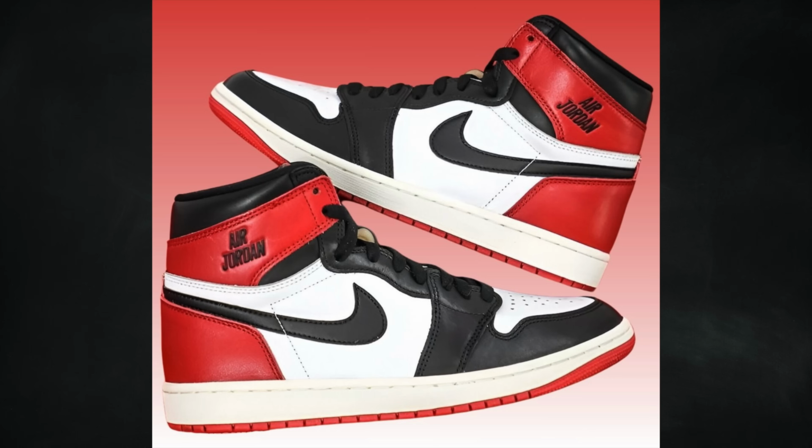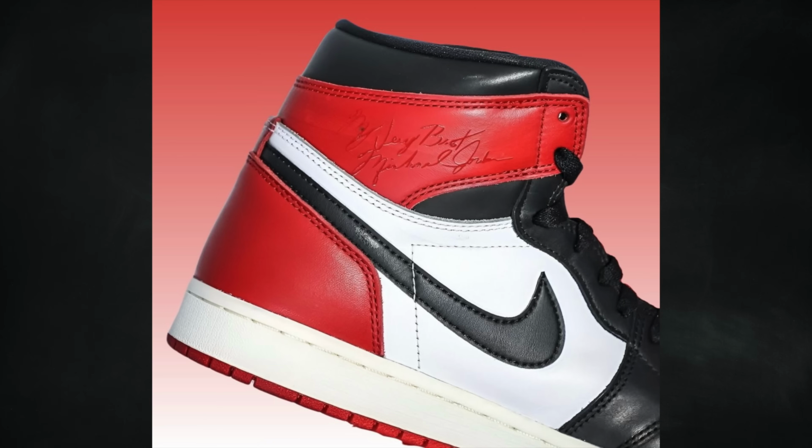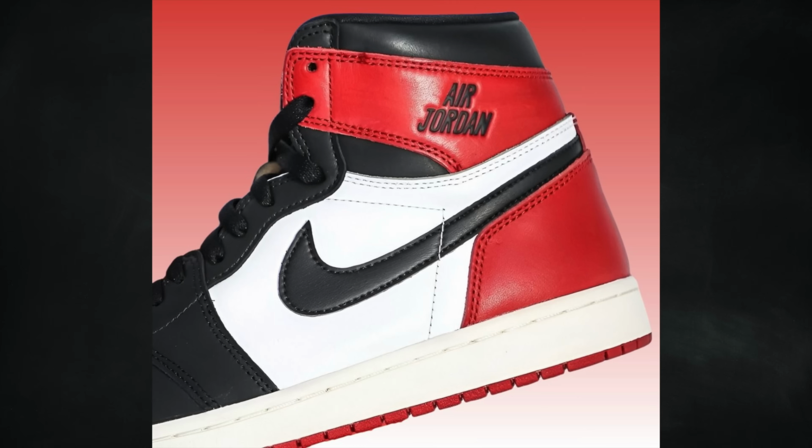And then a nod to a pair that was gifted to a friend of MJ's. It'll read, "My very best, Michael Jordan." So he gifted that sample pair to somebody and he actually wrote that on the left inner collar. So in these images, you'll be able to see that. Now, as for a release date, this pair is set to debut on October 18th. They will be available in full family sizing. So we have men's priced at $180, grade school at $140, preschool at $85, and toddler sizes will cost $70.